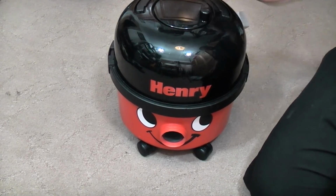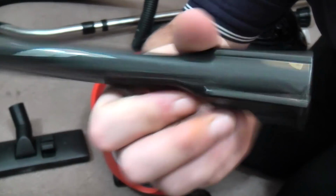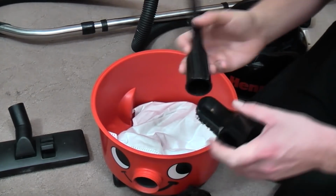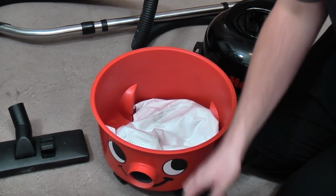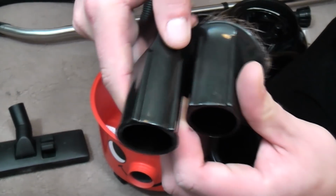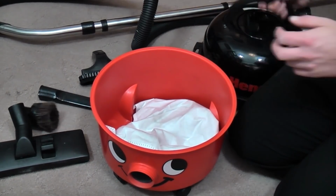The floor tool, again, is also the first time I've ever used a single pedal pneumatic floor tool. And it's quite nice, apart from when it isn't. I think there's a massive air leak on it somewhere, and it's quite hard to push on a deeper pile carpet. You've got to really get your grunt behind it. But it gets all the bits up.